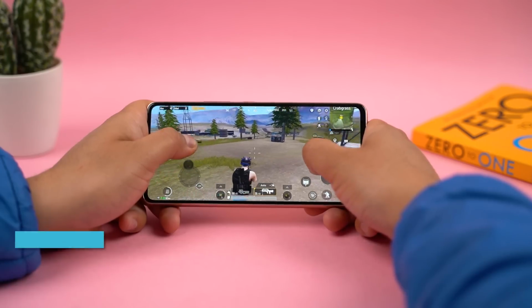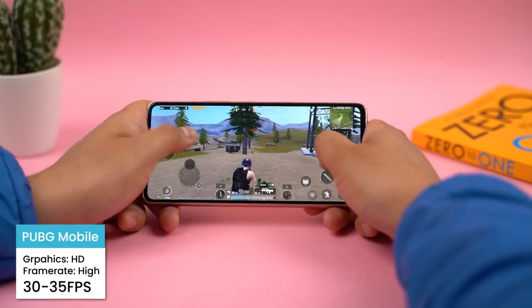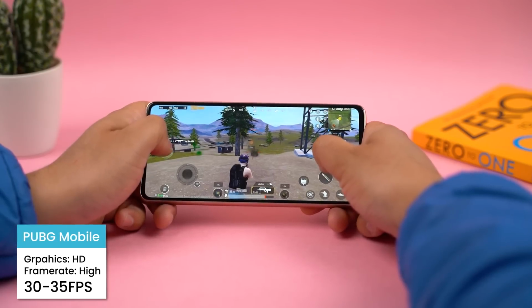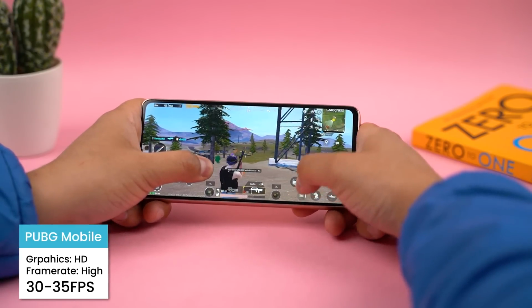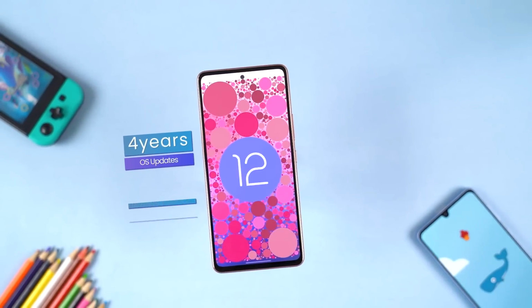As for gaming, I've only had a few sessions of PUBG Mobile so far, but I'm a little disappointed to see that the max setting that you can go here is HD graphics and high frame rates only. That's basically 30 to 35 FPS on average and nothing more. But since it's a pretty new chipset, a software update should certainly be on the cards, which should improve the overall performance. Fingers crossed.